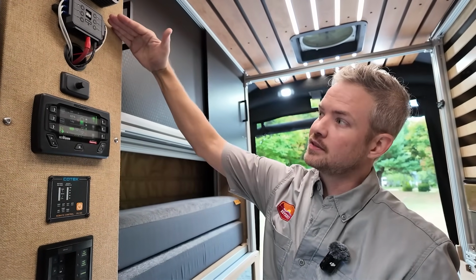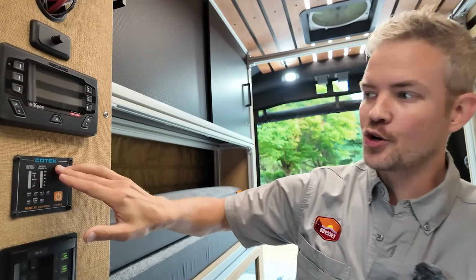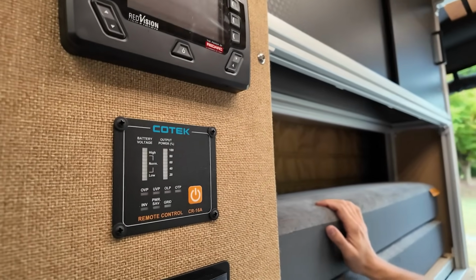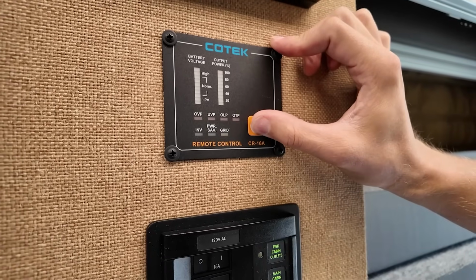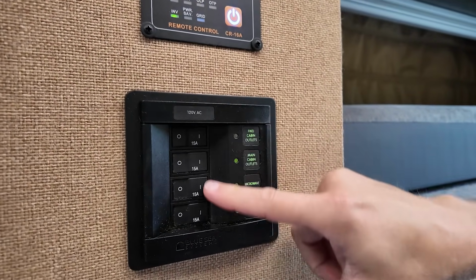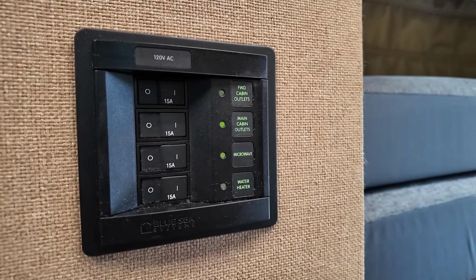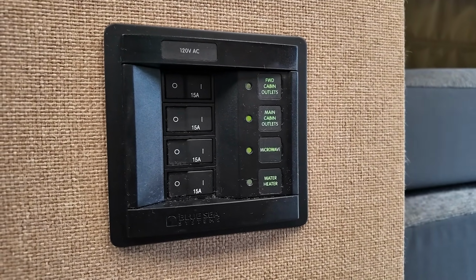From here up is all 12-volt accessories. From here down is 110 household power. So we have a Kontech SP3000 pure sine wave inverter. And once that inverter is turned on, we can come down here and we have all of our breakers on. So in a minute you'll hear the microwave beep, and that is just the power turning on for the microwave.